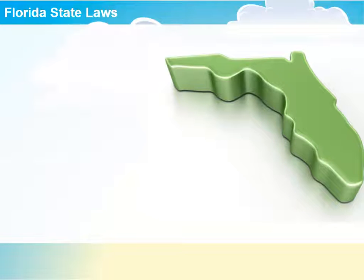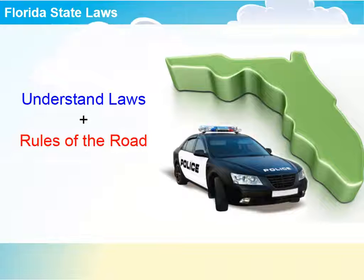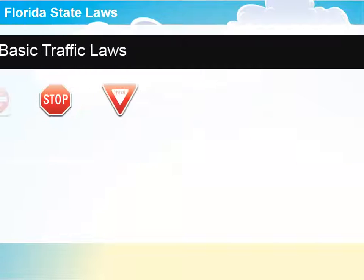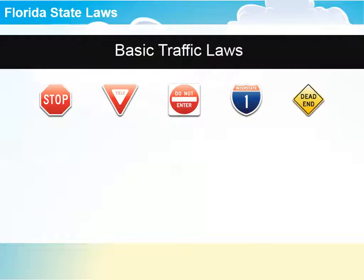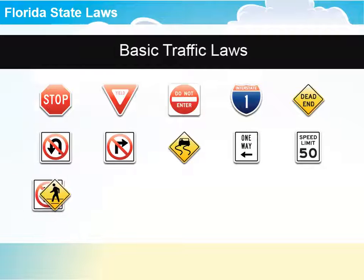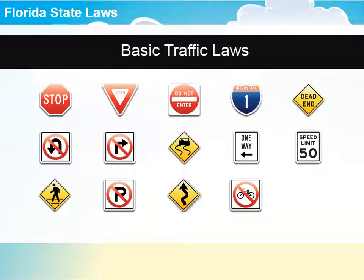Florida state laws. You need to understand laws and rules of the road and combine that knowledge with good judgment. Basic traffic laws are in place for all operators to follow. We will bring to your specific attention a few Florida laws that some drivers may be unaware of or may need reminding.